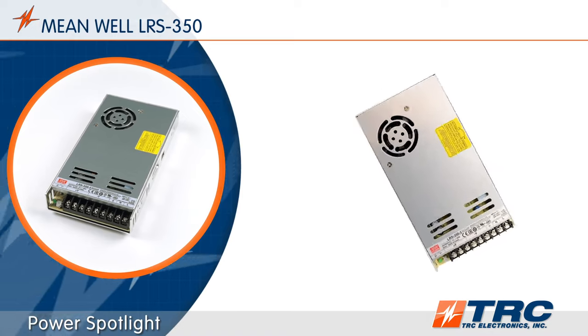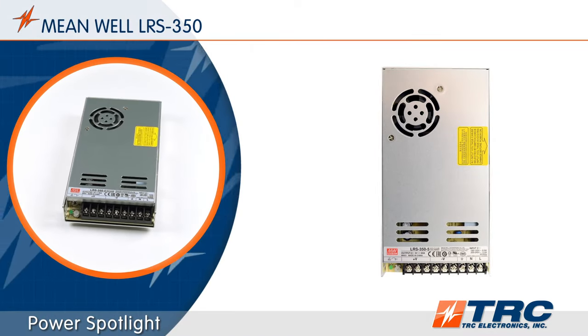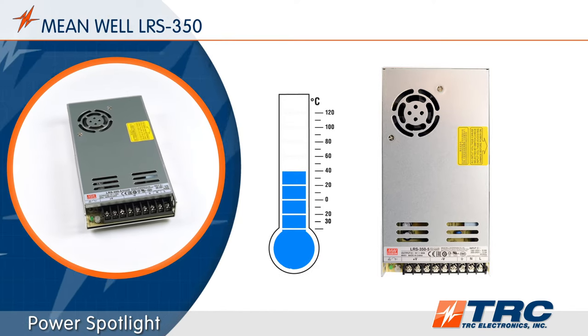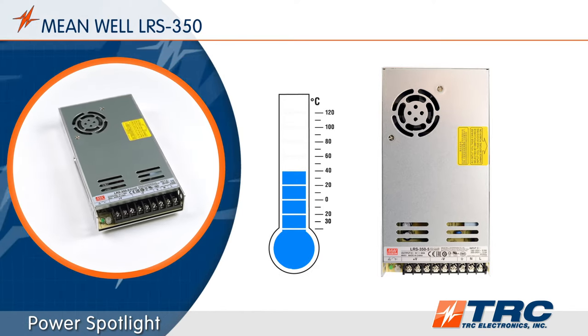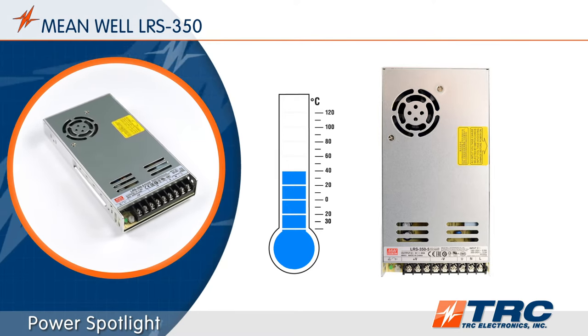The LRS-350 has a built-in cooling fan with on-off temperature control. This function provides optimum cooling efficiency and allows for quiet operation at low loads. The benefit is that this feature will extend the lifetime of the power supply's cooling fan.